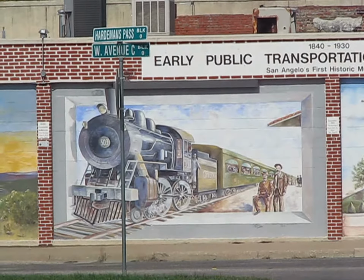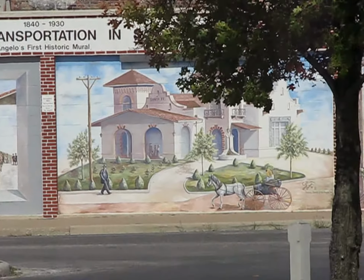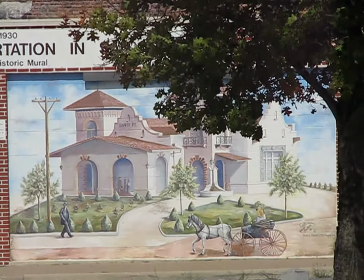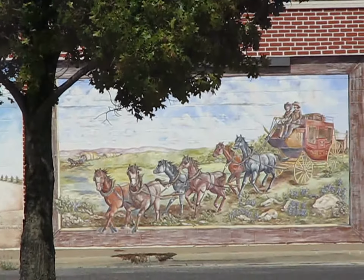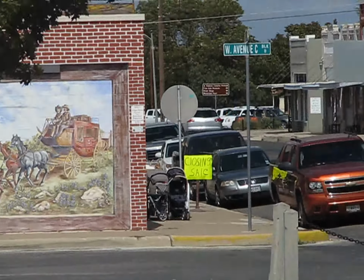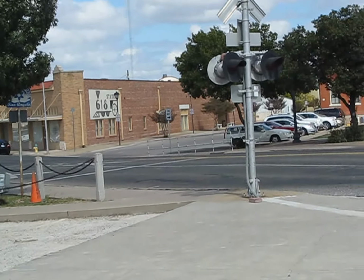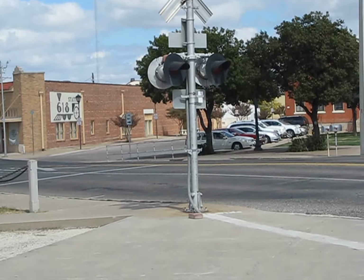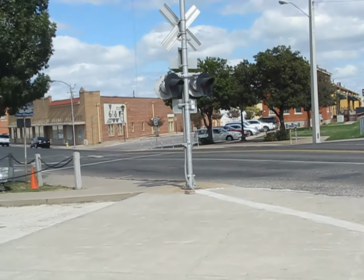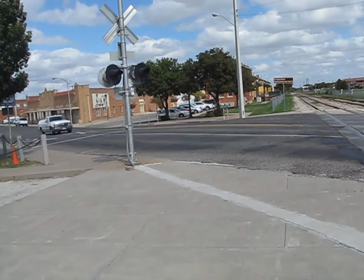There's an old train. The old original depot, that burnt down years ago. And then, of course, you have the stagecoach there. But this is Chadburn Street here in old San Angelo. It's a great little town. Population with the base, from my last understanding, is about 90,000, so we're under 100,000 here.